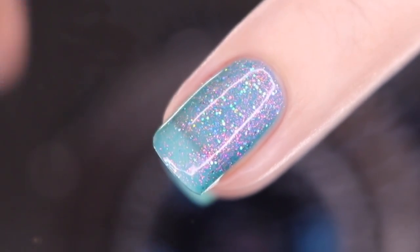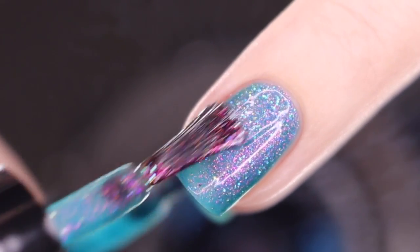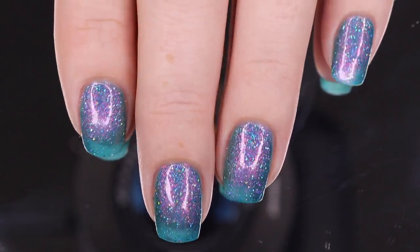So here's a look at that second coat. Again, tons of shimmer, tons of flakies, and that holographic, but not completely opaque, so I'm going to go ahead and go in for a third. Three coats makes for nice coverage, however, a good flash of visible nail line.